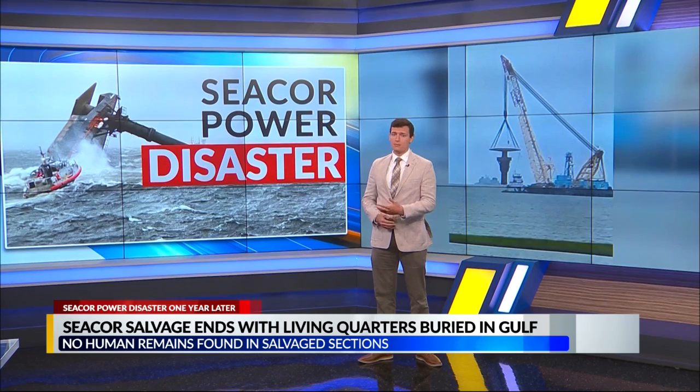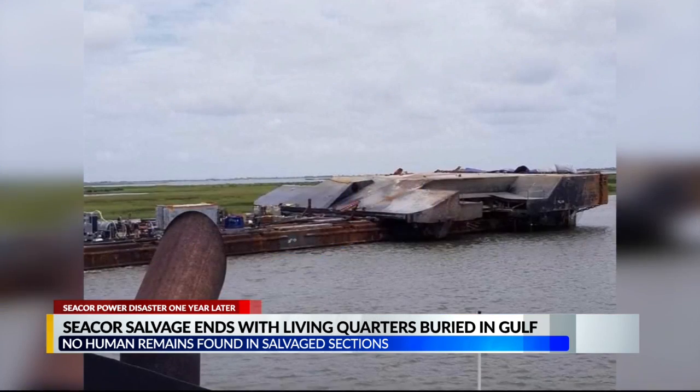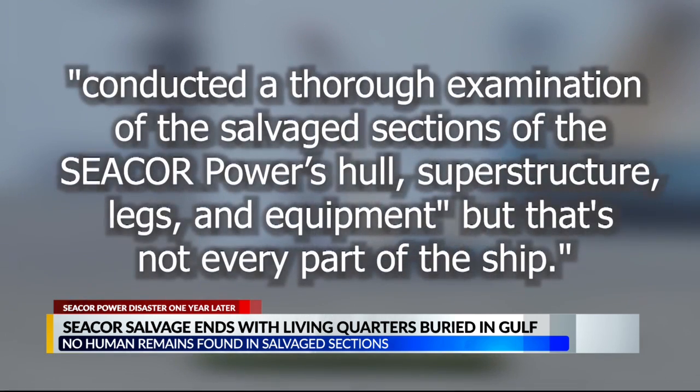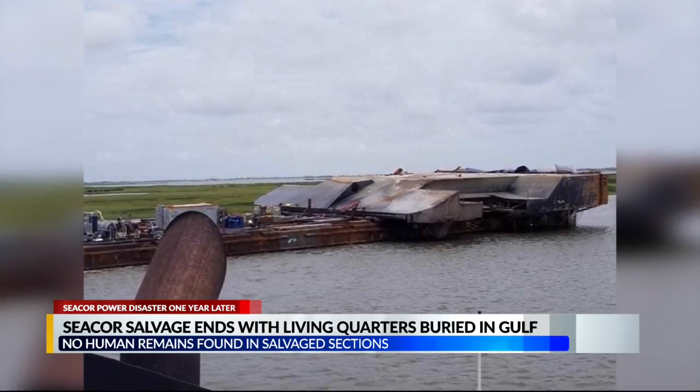From what I've been told, salvage operations concluded months ago, with no more work anticipated to recover what parts are still left of the vessel buried in the Gulf. According to the National Transportation Safety Board, investigators conducted a thorough examination of the salvaged sections of the Seacor Power hull, superstructure, legs, and equipment, but that's not every part of the ship.